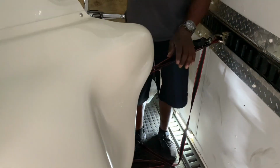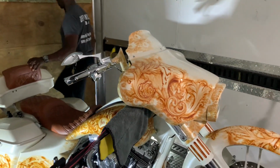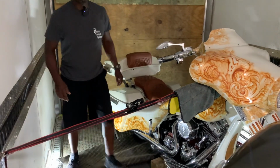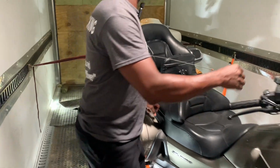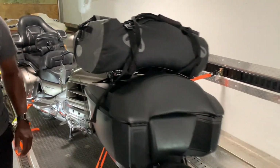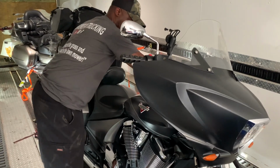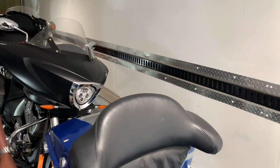I like these right here. Oh yeah, she's rock solid. I like that. I'm gonna give this Gold Wing a shake. She is rock solid in here as well. Let's check the Victory. That's rock solid. We got the Harley up front here, another Harley.